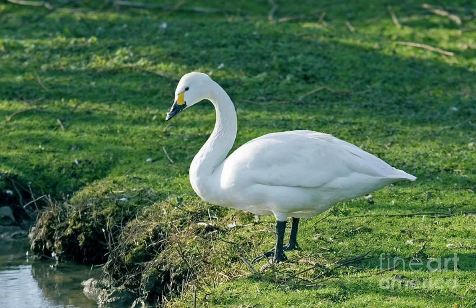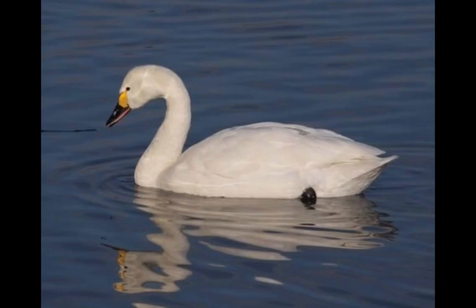Bewick swan, Cygnus columbianus bewickii, is a small subspecies of the tundra swan that breeds in the Arctic tundra and migrates to temperate regions in the winter. Named after the famous British engraver and ornithologist Thomas Bewick, Bewick swan is a beautiful and elegant bird that has captivated the hearts of birdwatchers and nature enthusiasts for centuries.